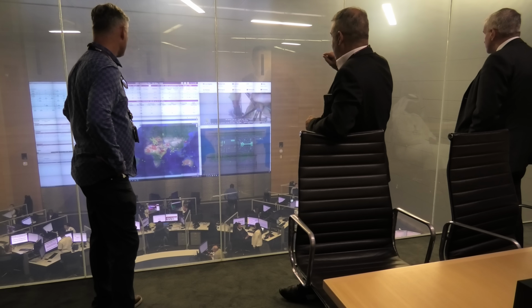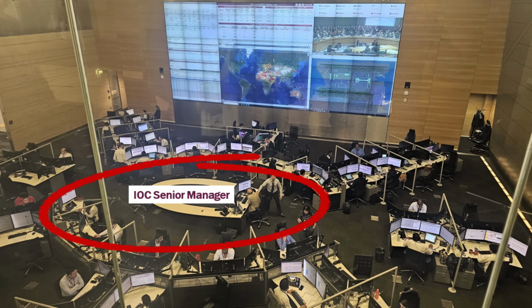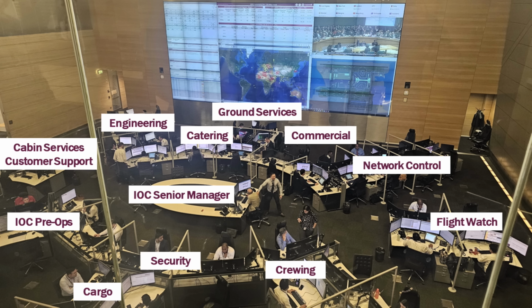The layout of the IOC itself is designed so that decisions can be made by the right people as quickly as possible. In the very centre of the room, at the head of an oval table, is the IOC Senior Manager, the person in overall charge of Qatar's entire operation at the time. The inner circle is made up of the duty managers of the IOC departments and stakeholders. Whenever the need arises, the managers simply turn around to meet and decide the best course of action. Those managers then feed these decisions direct to their teams who are sitting in front of them to action with their respective departments.